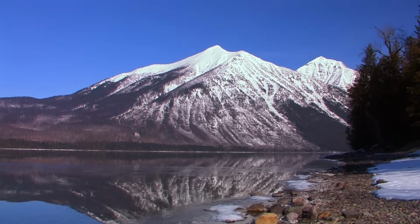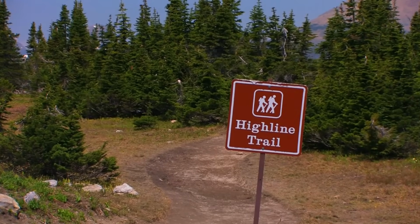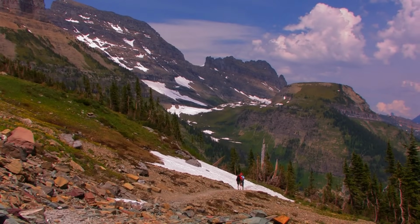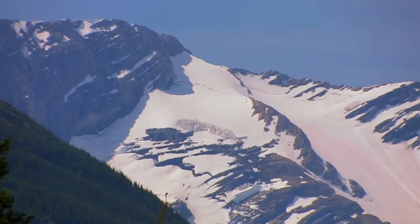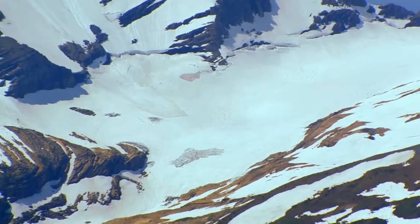The place is immense. Over 1,500 square miles, half of it covered with hiking trails. 150 years ago, it is estimated that there were 150 glaciers here. Climate change has left the park with only 25 glaciers today, including Jackson Glacier.